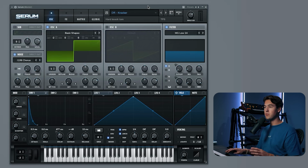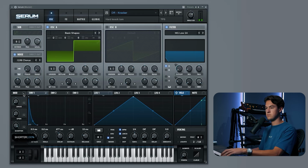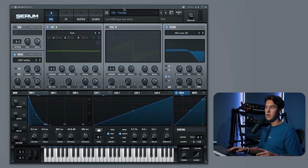Over to some drum presets. This one is called Knocker, that has a lot of drive. Drum Noise Head is nice for fills. It has a velocity modulation going on, so the velocity of your MIDI depends how loud the sound is. And you can add some human touch to the sound with it. And then Drum Tomato is another low tom sound that goes like this.